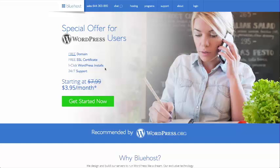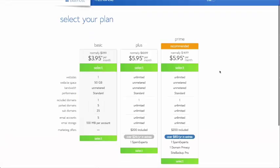And then we're also going to be able to install WordPress really easily. So let's go ahead and get started. And so to get started, you just click on the Get Started Now right here. And then you're going to choose a plan.